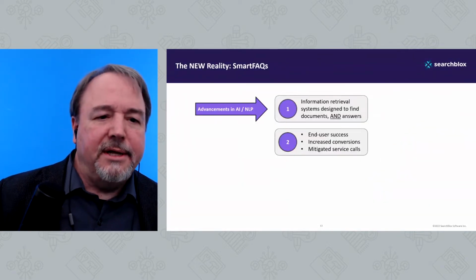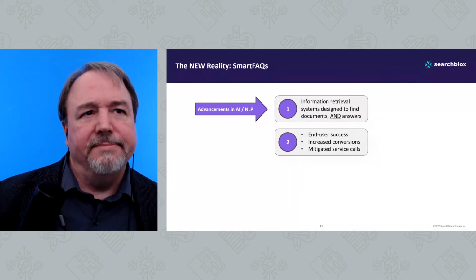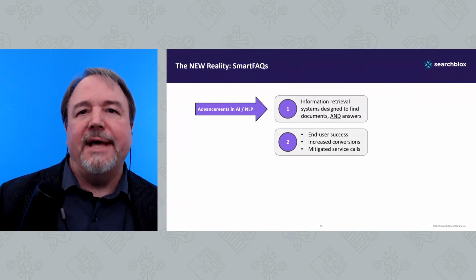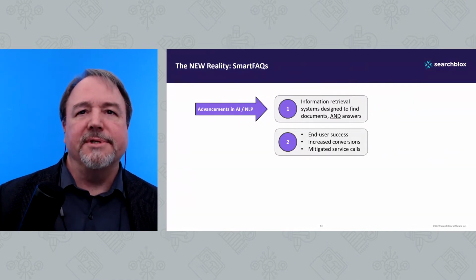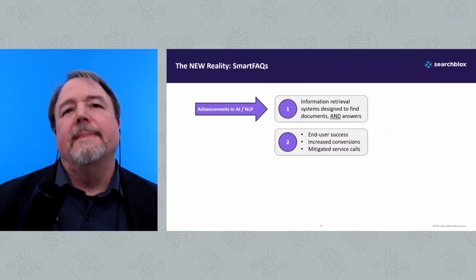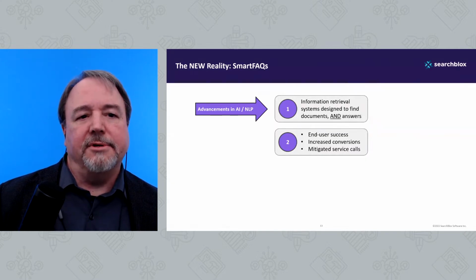So we've seen the dream, the reality. Let's look at the new reality. Advancements in AI have turned the "not" into the "and" again. Information retrieval systems are designed to find documents and answers, to pull specific information out of documents, giving us the end user success, increased conversions, and mitigated service calls we're looking for.